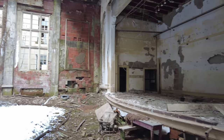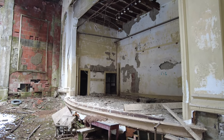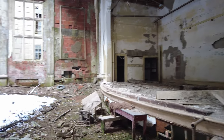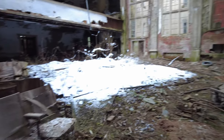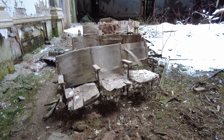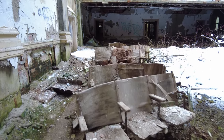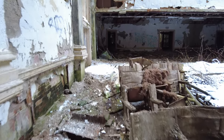The stage is really soft. I don't wanna fall through, so I'm not gonna stand on the stage. But where I started here, I really like these only remaining seats that are left in this hall. That's a pretty powerful statement if you ask me. So let's keep going here.